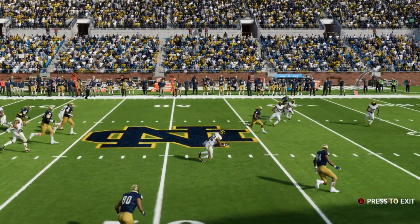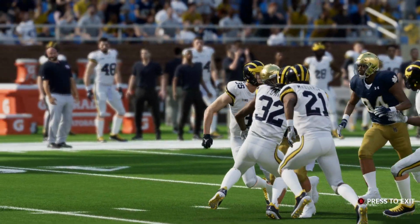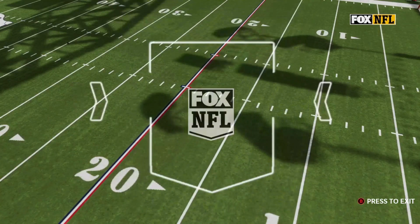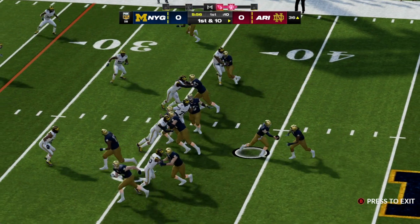And I like the idea here. Get the ball in his hands, even if it's in the passing game. 3 catches a week ago, and he does a nice job here to pick up yardage. Clock rolling as we hit the midway point of this first quarter.